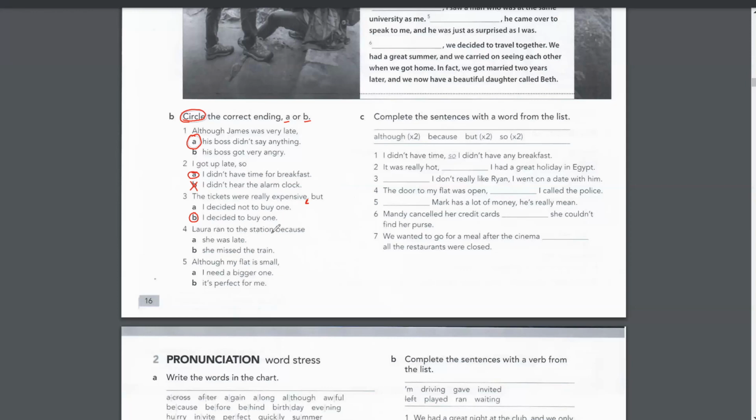For Laura ran to the station because it's a reason. Why did Laura run to the station? Well, because she was late. She missed the train. So you would not run when you miss the train. So you run to the station because you are late. After missing the train, we usually don't run. Why would I run to it? It's missed. That's it. It's gone. But I'm late, so I run to the station because I hope to catch the train.